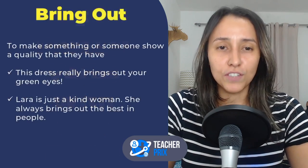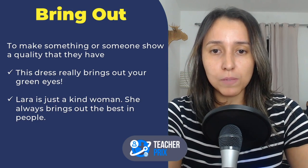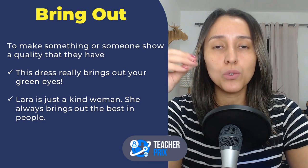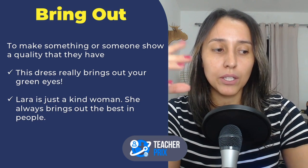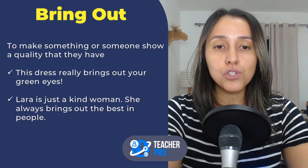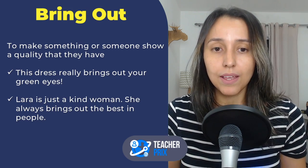Anyways, moving on. First phrasal verb of the night, to bring out. I really like this phrasal verb, okay? Even though it is popular, it is used in very specific situations. When you use the phrasal verb bring out, this means that you make something or someone show a quality that they have. Usually something highlights a quality, or a bad quality, that you have.